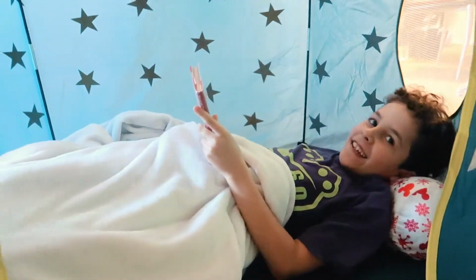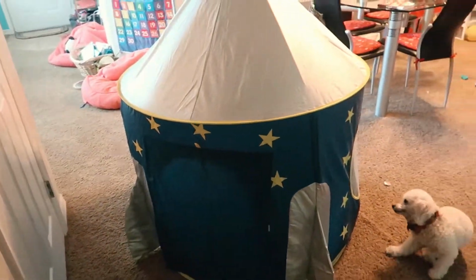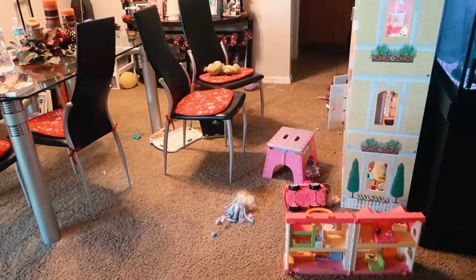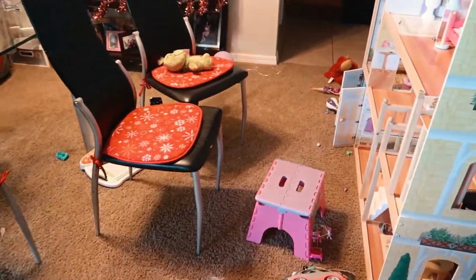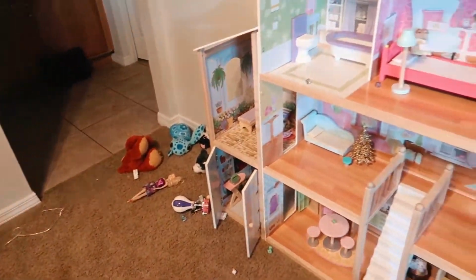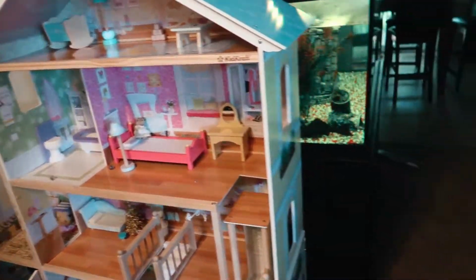All right, let's check out this reading nook. Ooh, I love it. This is what a homeschool house looks like right now, around Christmas time. My daughter just got this, like I said, for her birthday. They play with it every day. My house is usually not this messy at all. If you see my other videos, you can tell, but I'm just letting them have fun right now.